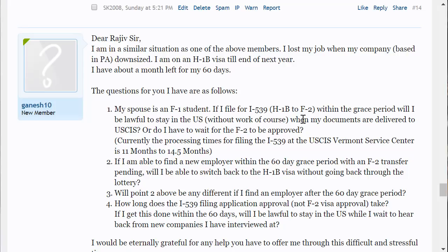Okay, let's go on to Ganesh 10, of course. Company downsized, 30 days left on H1B grace period. Spouse is on F1. If I file to F2, it used to be that was considered to be authorized period of stay. But with the NTA memorandum, if that comes back, my answers would have to change. Right now, I don't see any problem in filing for F2 and hanging out. And again, as I answered just a few minutes ago, if your H-1B is filed within the 60 days grace period, then you are fine anyway.